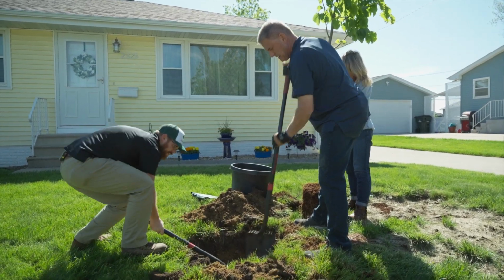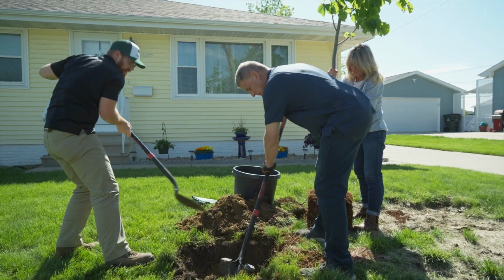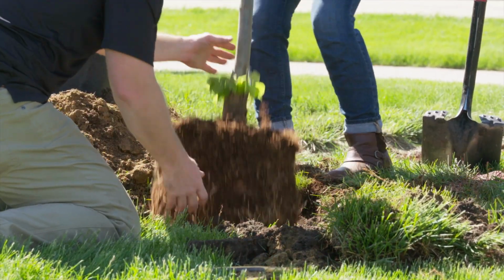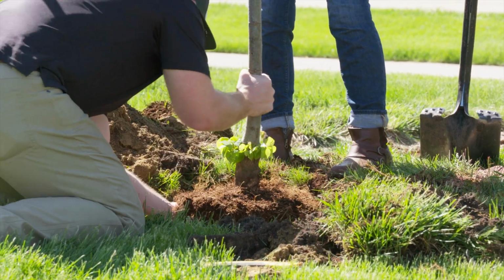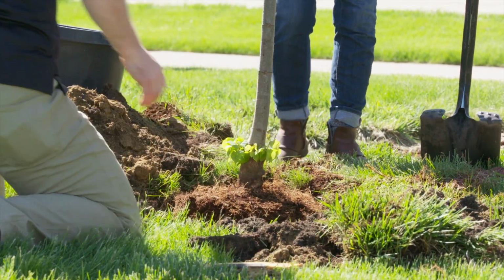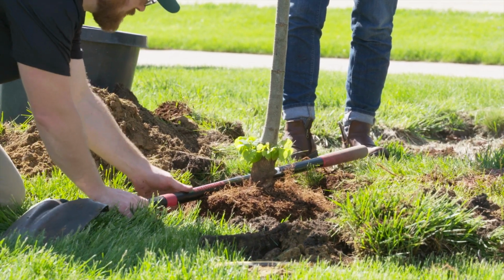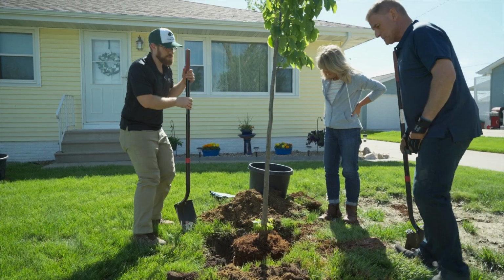Let's give that a go. Go ahead and lay the shovel across. That looks awesome. That looks perfect. Now the tree is in the hole.